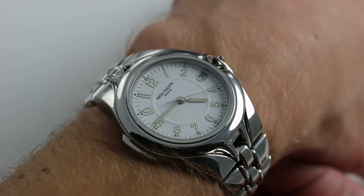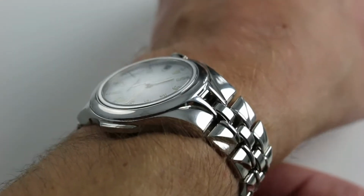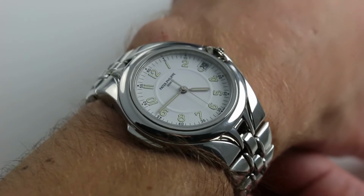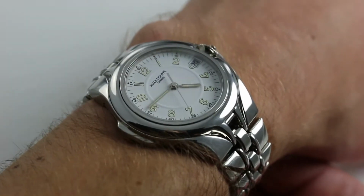Now, on my wrist, 6 1/3 inches, 16 centimeters in circumference, you can see it wears larger than it is, purportedly one of less than 3,000 constructed over a short production run. Again, I wouldn't live or die by those numbers, but rest assured, it's exceptionally rare.